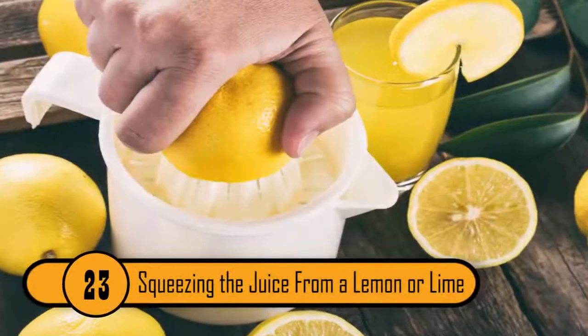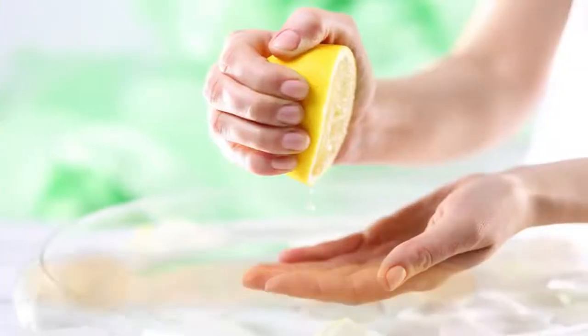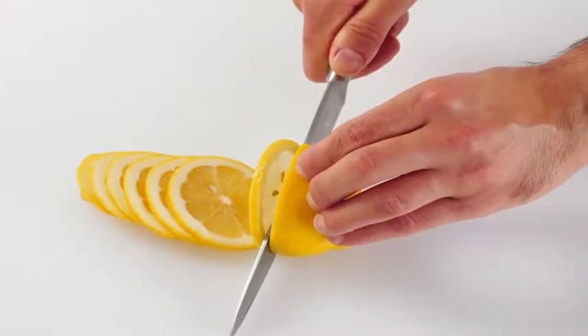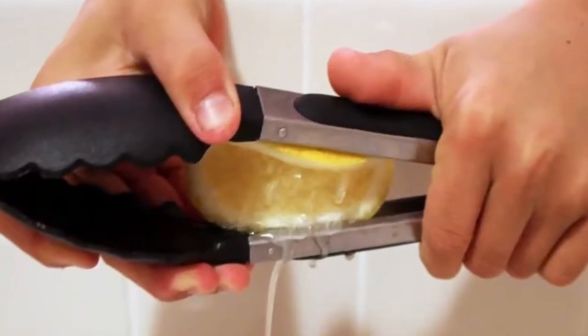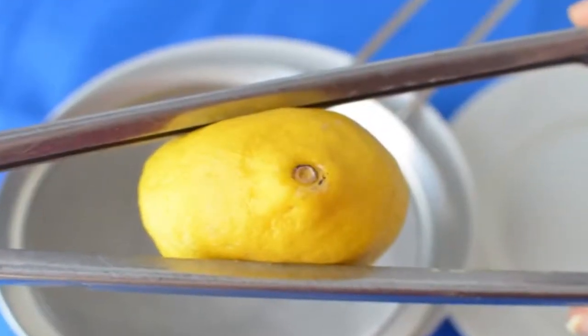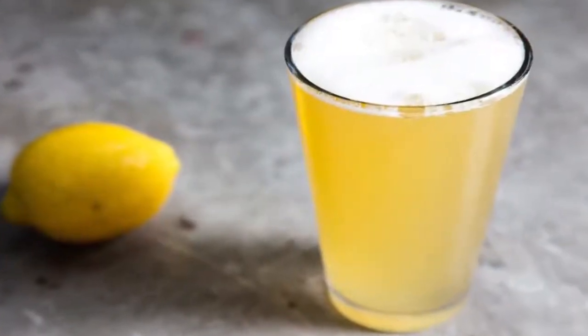Number 23. Squeezing the juice from a lemon or lime. It can be difficult to squeeze the juice from a lemon or a lime by hand. It's especially true if it's a really firm piece of fruit. The best way to get the most juice out is with a pair of tongs. Push the lemon up into the middle of the tongs and then squeeze the ends together. That should get all the juice out in no time.